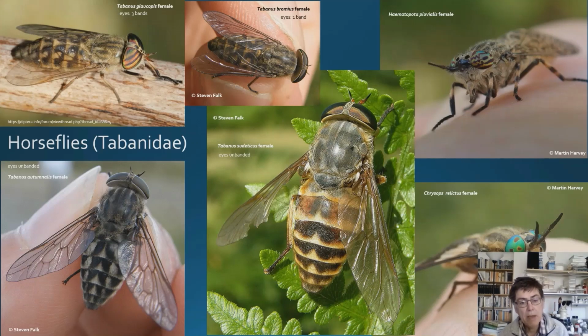It is only the females that actually bite and take a blood meal. They need the blood meal so that they can have enough protein to develop their eggs. The males are not biters and are more likely to be seen just basking or feeding on flowers, and they do play a role in pollination.